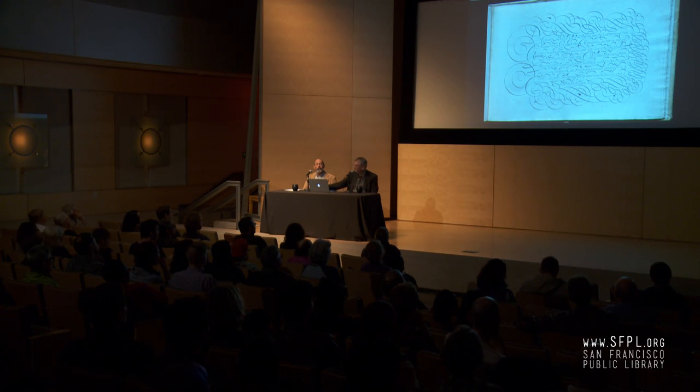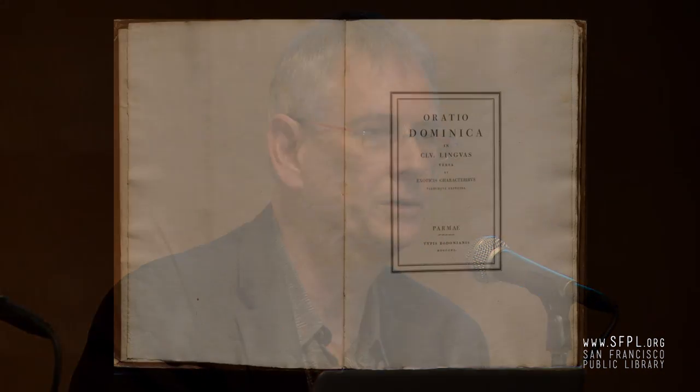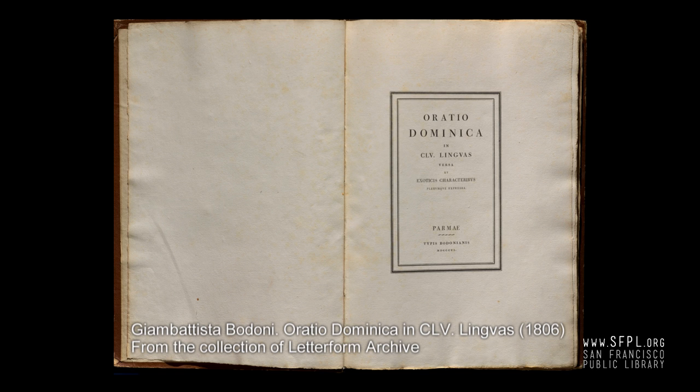That's a particularly interesting texture. Not the most readable. Again, Velde is the largest word right over there. This one's yours. I'll just set it up. This is from the Tolinar collection, and it's in the archive. I think there may also be a copy here at the library. This is the Bodoni Oratio Dominica, which is basically the Lord's Prayer in 160 languages.